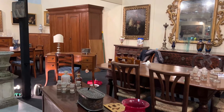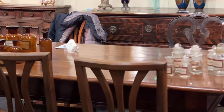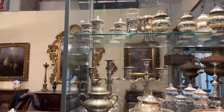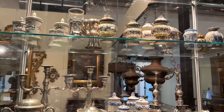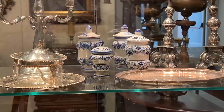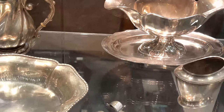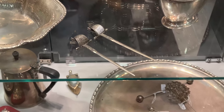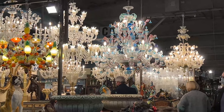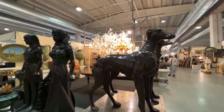Ooh, they have great pharmacy bottles here. Look at those, the little labels. Oh, so cute. Oh, and these ceramic ones, so nice. You don't often see little ones like this, these ceramic things. Usually they're bigger. So sweet. This had the most light of any dealer I saw there. It was like the surface of the sun looking in their stand.